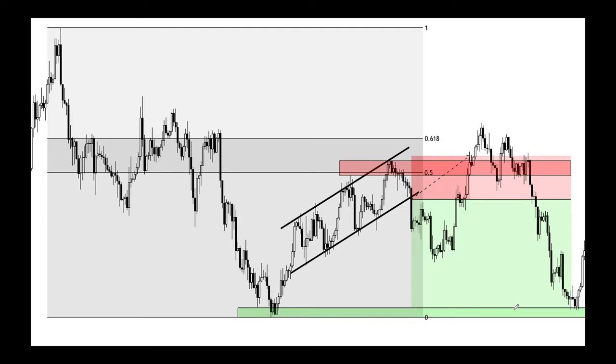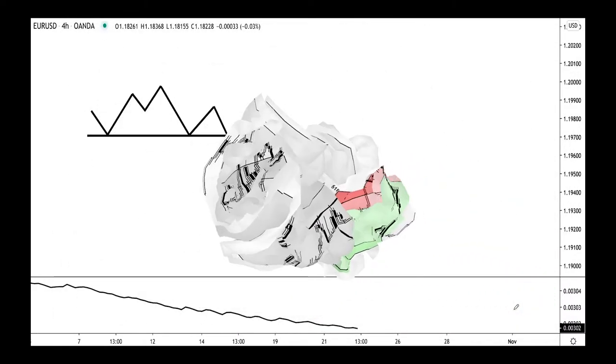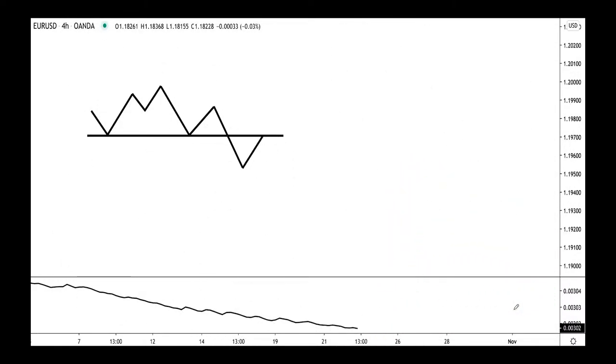So I had to come up with something that helped keep me in this trade, help reduce my risk, and maximize gains. And I'm going to show you that. So we're going to scrap this and go back to the drawing board.